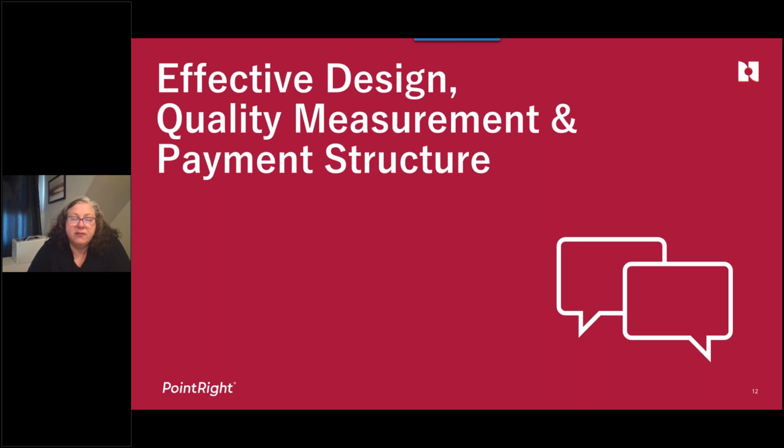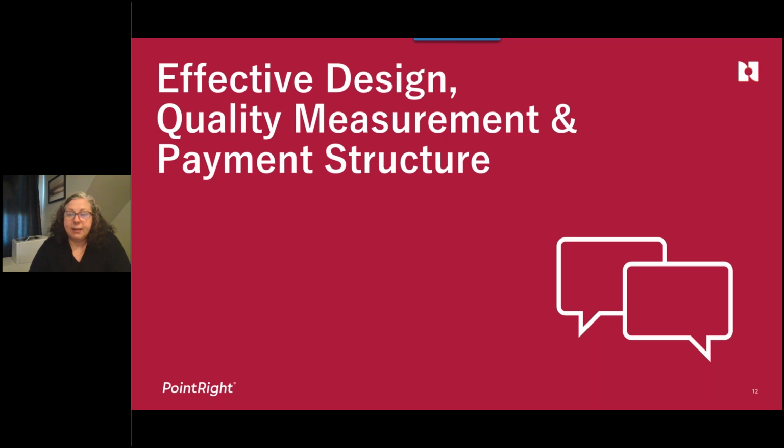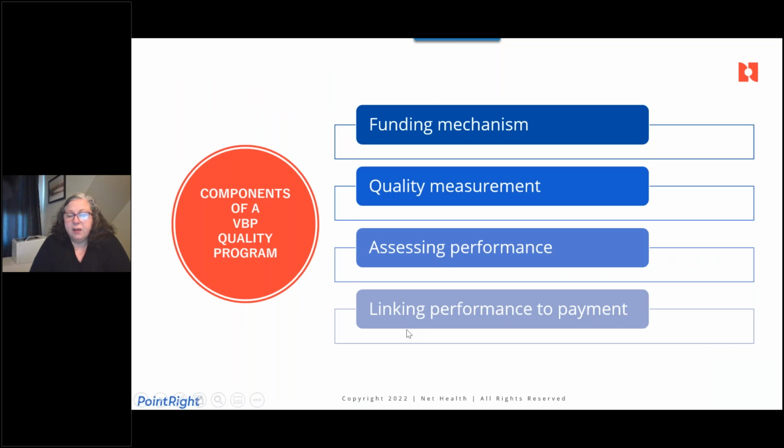Now we'll talk about effective design of a program, how we measure quality and payment structure. So the major components of a VBP quality program include some mechanism for the funding of the program. Obviously, you have to figure out where the funds are going to come from. A measurement of quality. How is quality going to actually be measured? How are you going to assess performance of the facilities? And how are you going to link performance to payment? So we'll consider some options for each one of these.